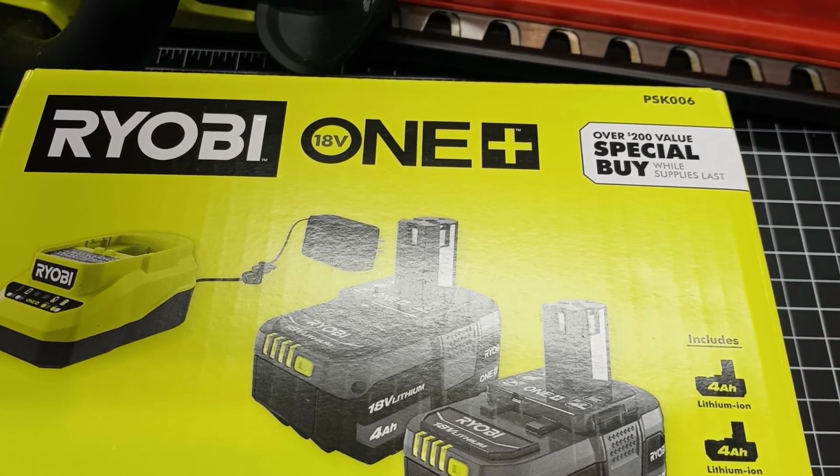The 4 amp hour batteries I find have pretty decent life in them, and the thing I like is they have an indicator, as you can see right here on the picture, to show you how much juice you have in them. So like I said, it's the Ryobi Days sale. You might want to check it out. Pretty good, I must say.